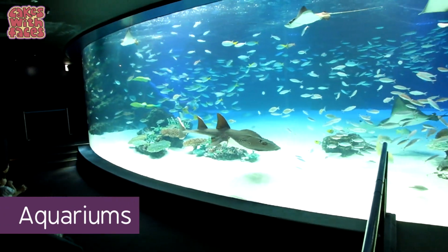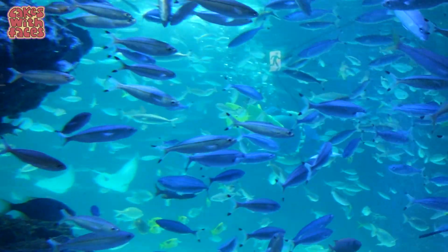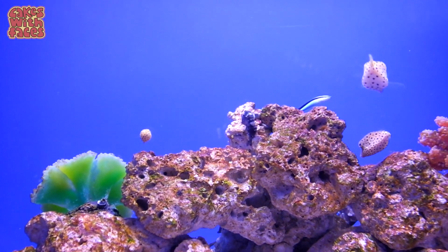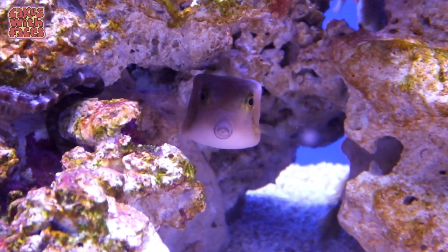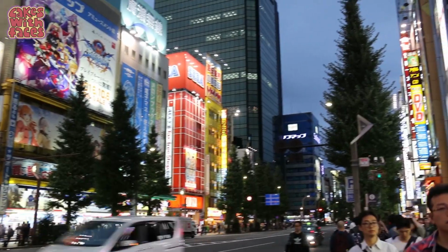Next, if you like aquariums, there are several in Tokyo and they're popular around the rest of Japan too. I've been to the one at Sunshine City and they also have them at the Sky Tree and Shinagawa. Next is Akihabara, where you can go in the games arcades and the shops.